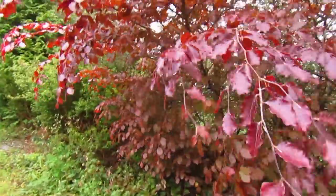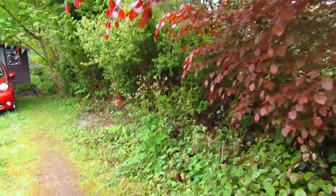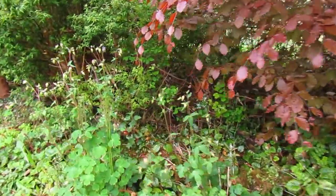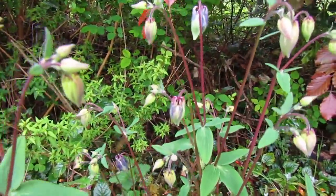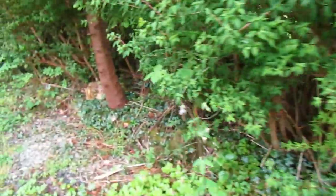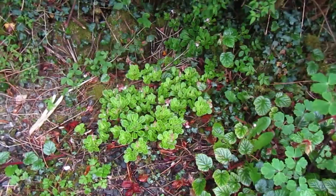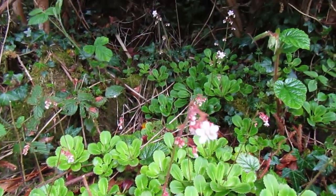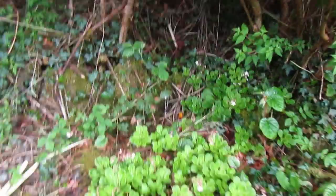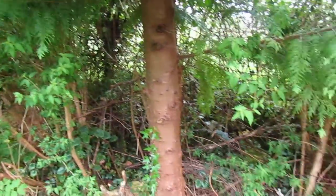So, purple beeches out here. It's just looking lush. Aquilegia coming out here. Look at this. Lovely purples and pinks about to burst out. I've got a little carpet down here of London Pride with their lovely little flowers just dancing in the breeze. I've got to be careful when I bend down because I feel a bit of a twinge in my back.